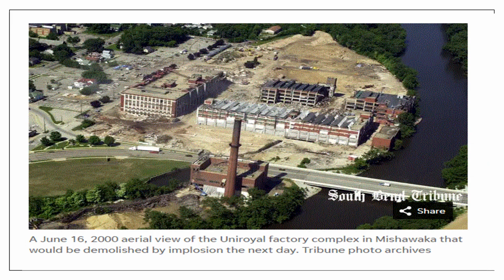This was a look at June 16, 2000 from the South Bend Tribune, just the day before the implosion which brought down the remaining buildings of the complex. And this is kind of neat because it shows a pretty good view of the powerhouse and smokestack still at that time. But no trace of any track at all that I can see here anymore in 2000.